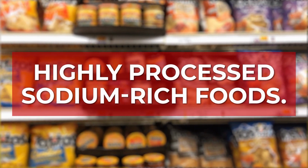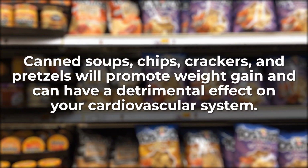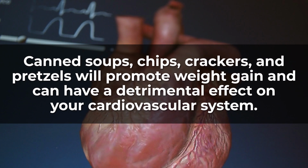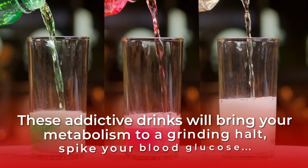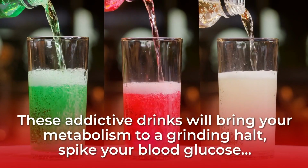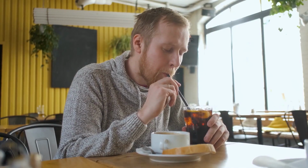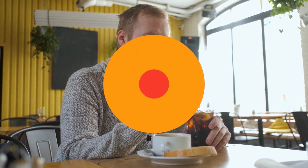Highly processed sodium-rich foods. Canned soups, chips, crackers, and pretzels will promote weight gain and can have a detrimental effect on your cardiovascular system. Sweetened beverages. These addictive drinks will bring your metabolism to a grinding halt, spike your blood glucose, and cause your body to hold on to fat instead of burning it. Plus, these drinks contribute to insulin resistance and obesity.